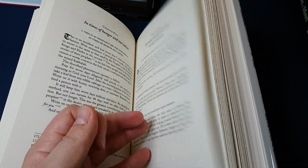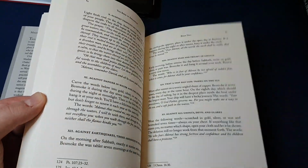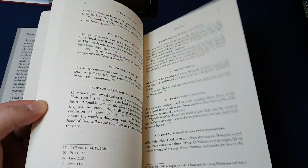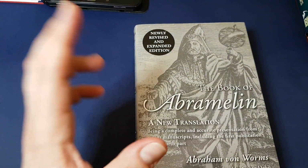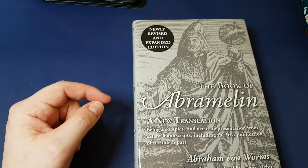George Dehn has made this new translation directly from the German original, rather than from a poor French translation, which was Samuel Mathers' problem, right? He was working from a flawed document to start off with, and this is absolutely quintessential. If you don't know about it, do check out my review.